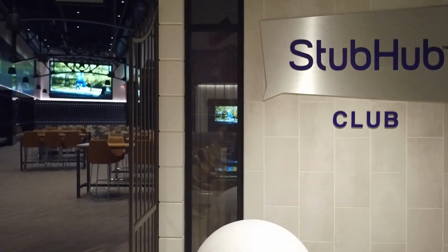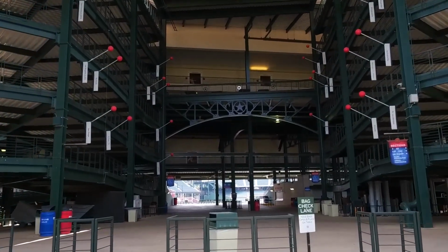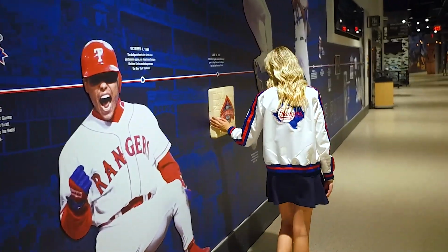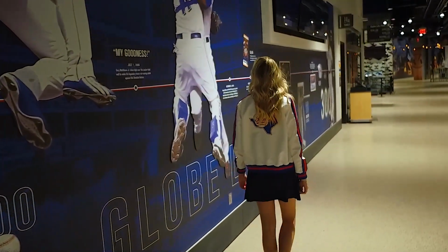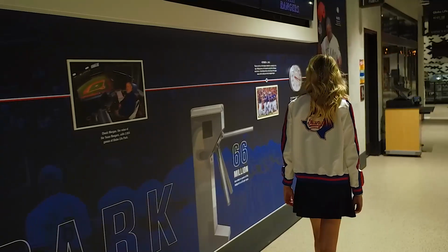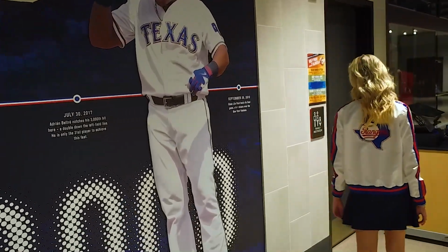Next up, the Stubhub Club's architecture is a strong nod to the iconic Globe Life Park. The steel trusses and the gates resemble the entry points and interior walkways you've seen at the old ballpark. While you're in the TX district, check out the timeline that highlights iconic moments in Globe Life Park history. The timeline features Michael Young's final game and franchise record, Adrian Beltre's 3,000th hit, a base from the first interleague game, and much more. But that's something you'll have to come see for yourself.